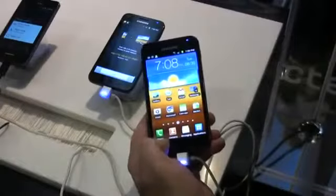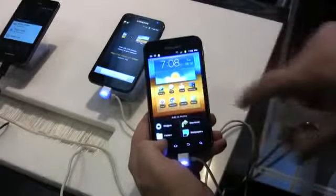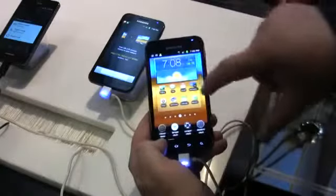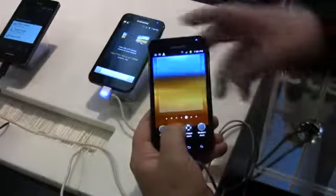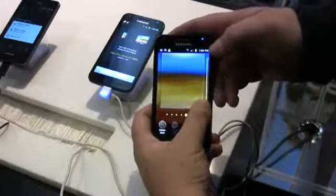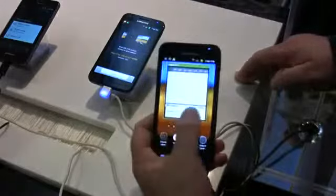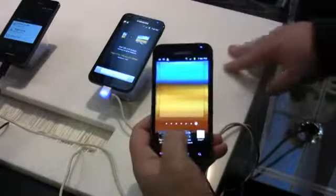Okay, so here we see some of the TouchWiz interface. As you can see, we've improved the widgets drawer on TouchWiz. Here's the widgets, and you get some very cool motion features too. You can pan the phone left and right, and it follows your motion there. And we have plenty of custom widgets available.